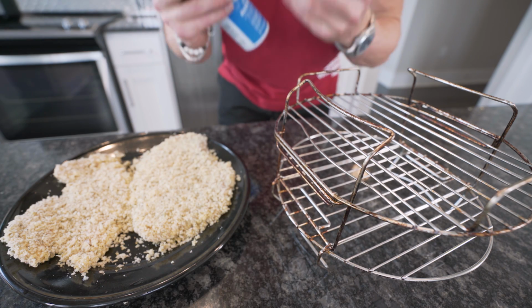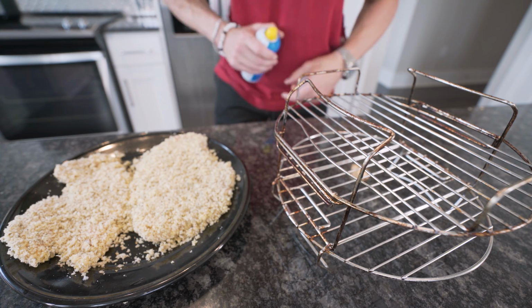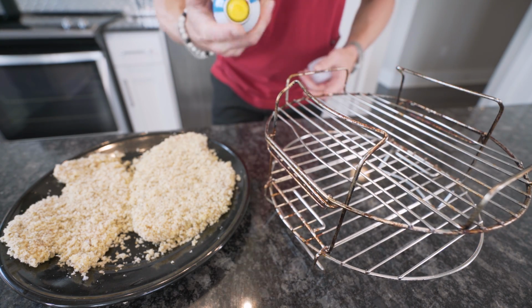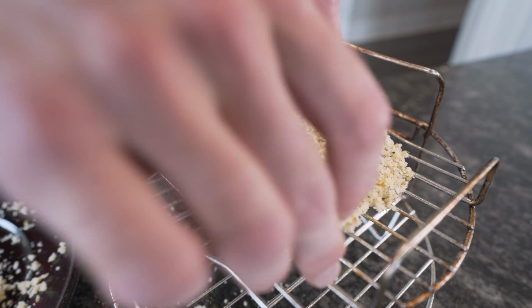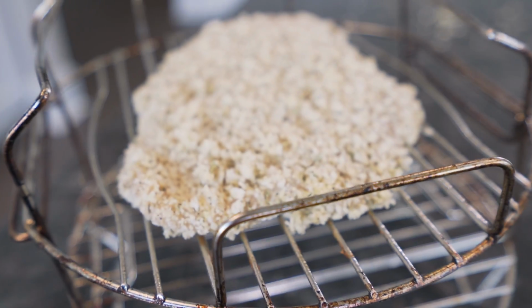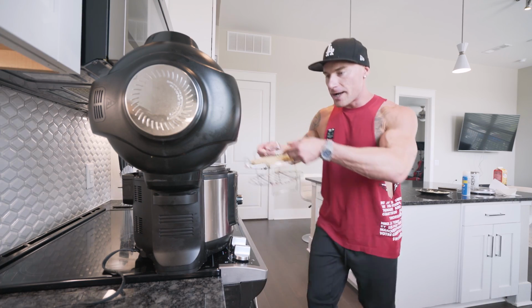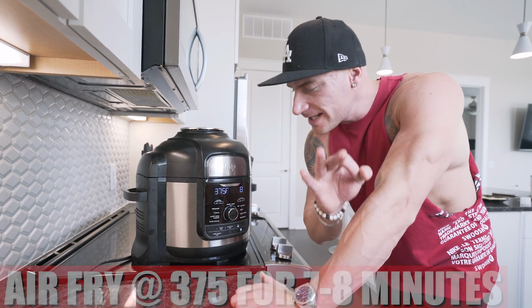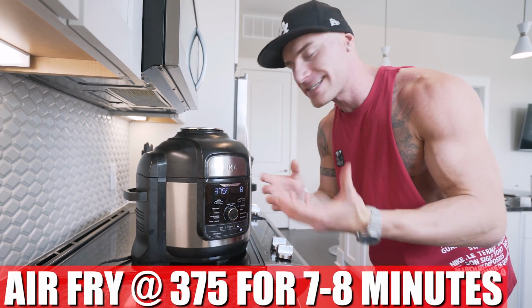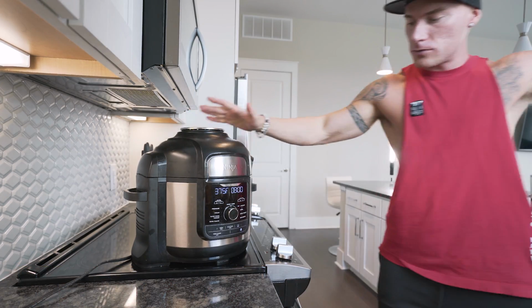Now, in order to get that deep fried light consistency with none of the fat, none of the calories, we gotta use an air fryer. So I got my air fryer rack here. I'm gonna hit it with some non-stick, and I'm gonna place my chicken breast right here on the top rack, right in the middle. And I'm gonna take my rack, sit it down in my air fryer, and then we're gonna cook it at about 375 for between 7 to 8 minutes. I'm gonna go 8 because I like it a little more crispy. Let's go.